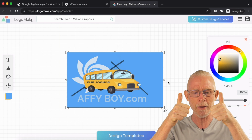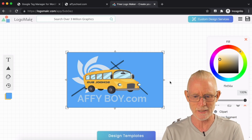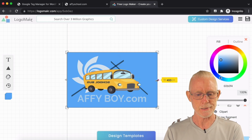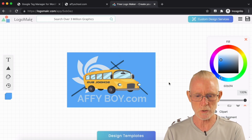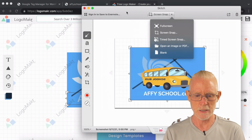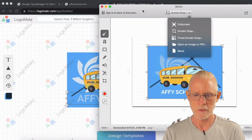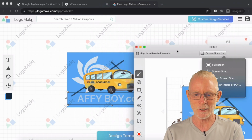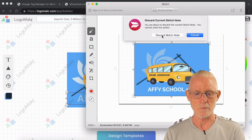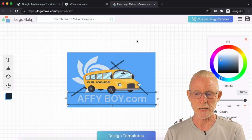I'm not a designer. Clean this up. And yes, let's have a look compared to what the original was. Well, pretty good. Yeah, in fact, it may be better than the original. Let's close it down. Okay, right. Now, we can export it and save it.